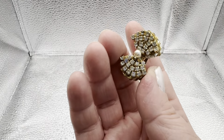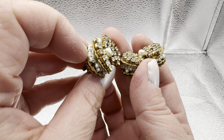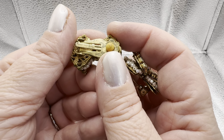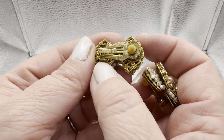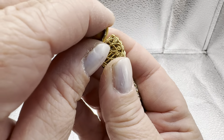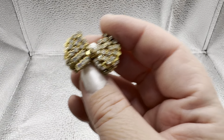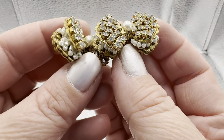These are Miriam Haskell crystals. These are check glass and faux pearl. These are dating 1960s to 1980s. I will try to get down as close to that as I can. They're signed Haskell on the back. Riveted. Beautiful Haskell bow earrings. And these are a little over an inch, I think. Yeah, right around an inch, a tiny bit over. Those are in great shape.